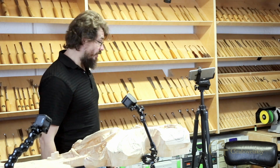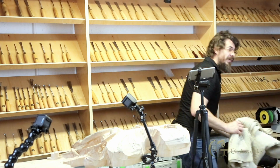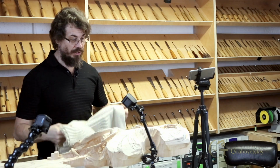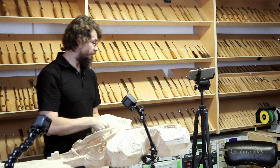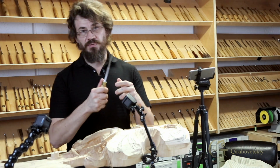But also, if you do have a problem like that, you can always use some kind of mat, just like that. Just place it on a workbench and place your tools on it, and it's not going to roll out anywhere. But for me, it's a really comfortable tool.